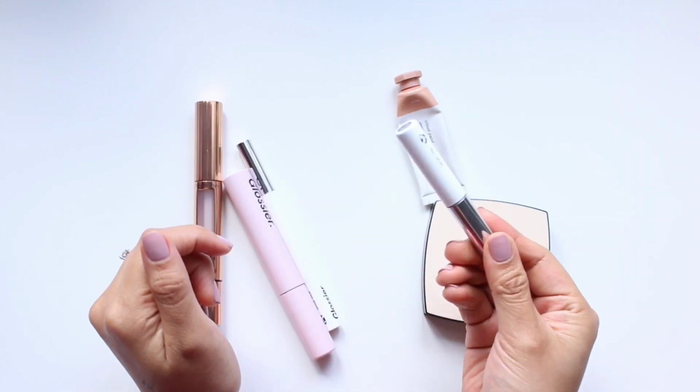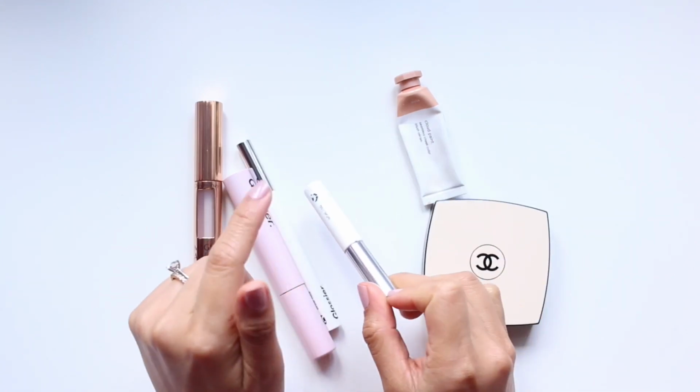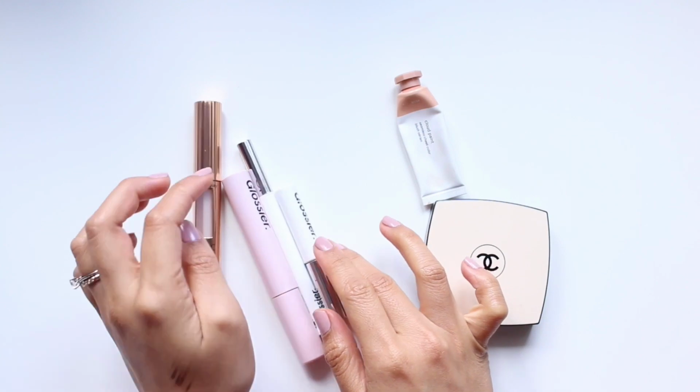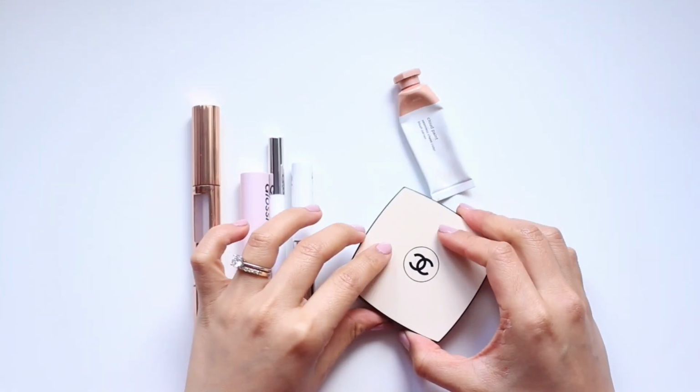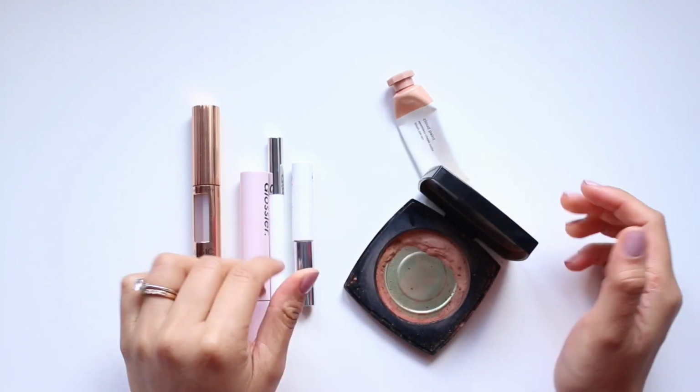I did repurchase the Glossier Boy Brow though. This is my favorite brow gel, and I've tried quite a few of them on the market recently, but this is the one I always gravitate towards. I am going to be saying goodbye to this Chanel powder.